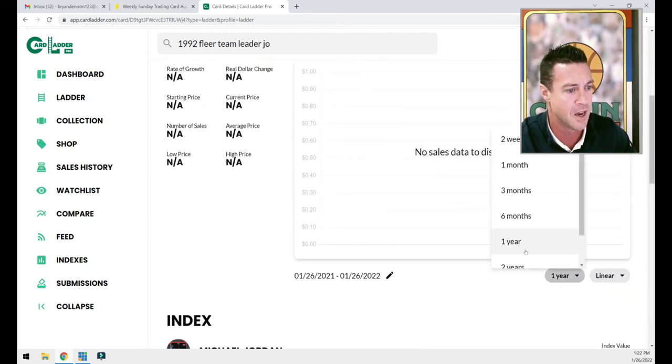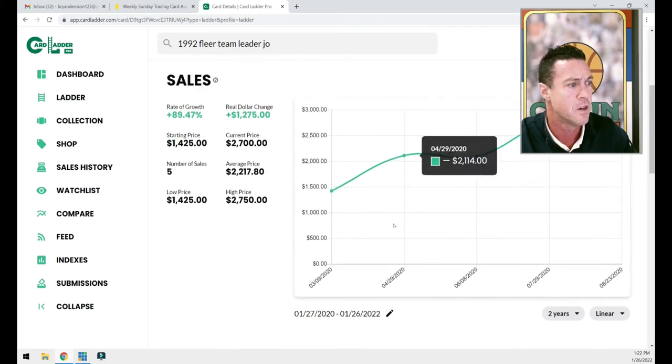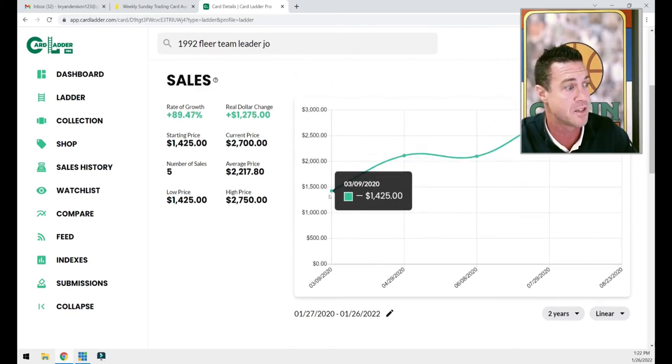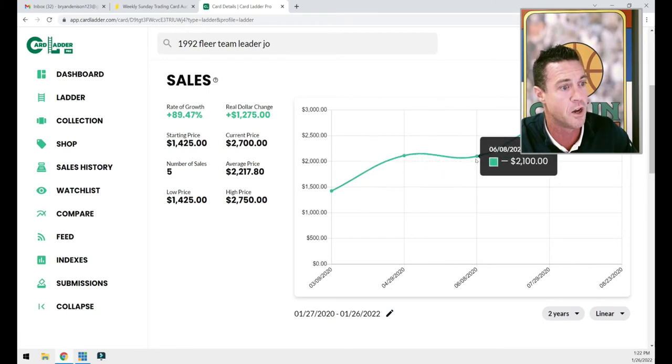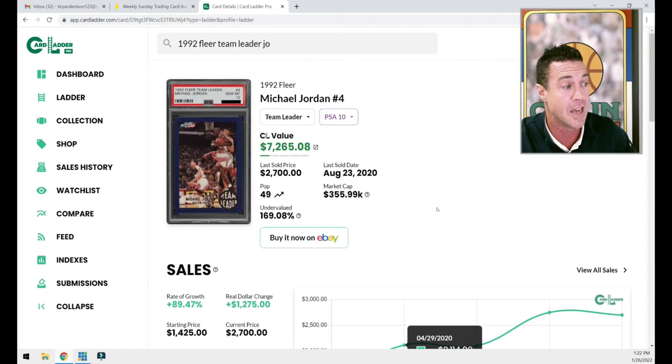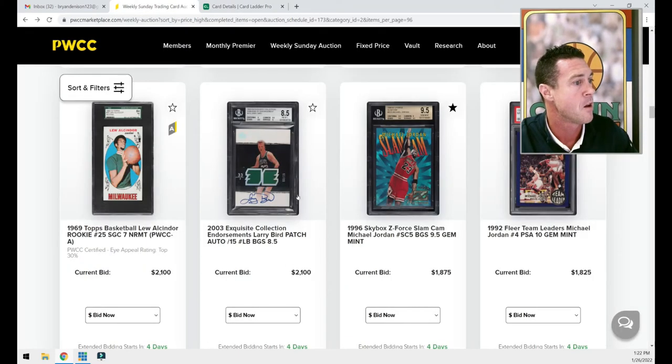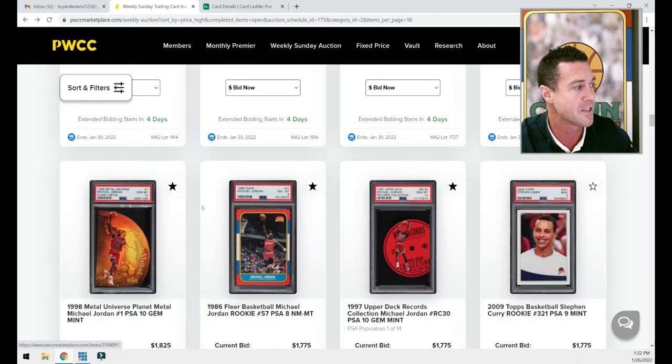Let's go look at the two-year. So there you go. I don't think one of these cards has come down in value in quite some time. So 1,400, 2,100, 2,100, 2,700, 2,700. Yeah, this card's definitely going to take a jump. So I've got that one starred. That's a card I'll look at.